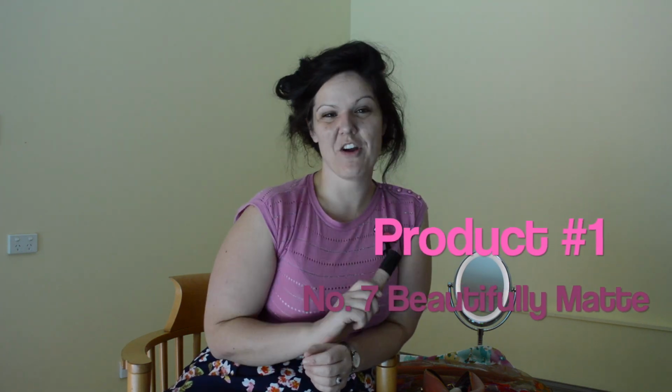So, starting off with foundation, I'd like a base, but haven't got any, sorry Possums. I've got this number 7 beautifully matte. Again, I went to buy Bobby Brown foundation. It was like 40 quid, which is like $80 or $90. So I went to the number 7 counter and the girl gave me this instead.